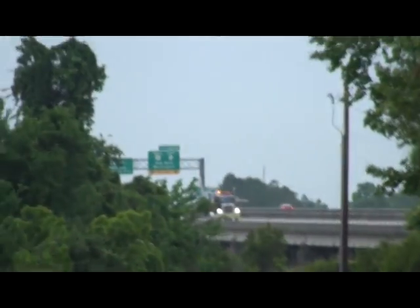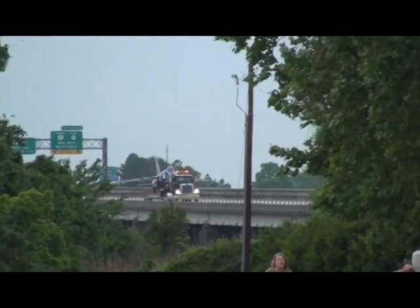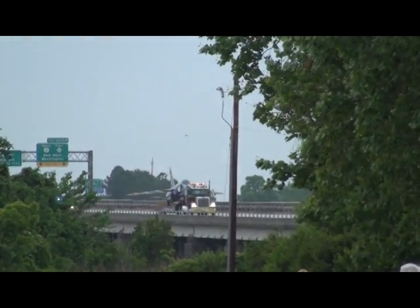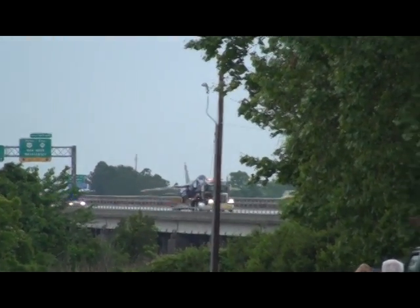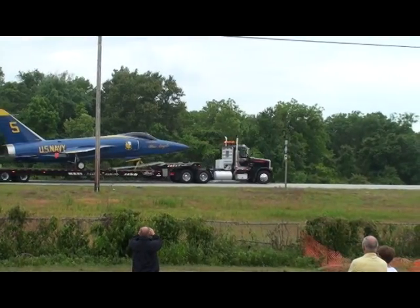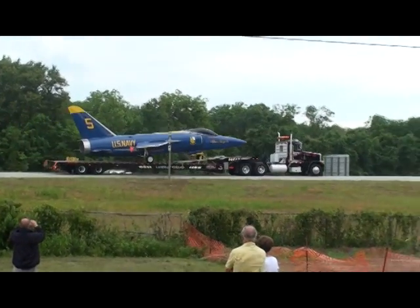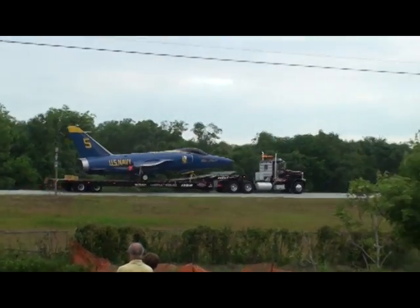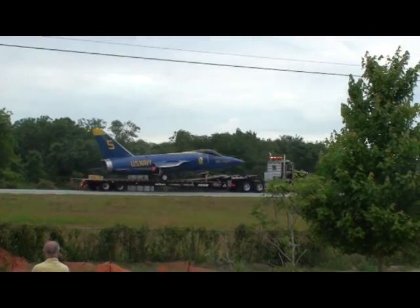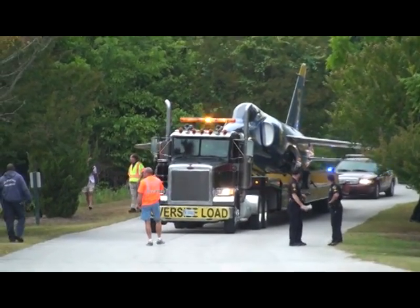New Bern's F-11 jet finally returned, painted in its proper Blue Angels colors, and it was a welcome sight as it came across the bridge and headed for its final spot in Lawson Creek Park. As the jet proceeded up the exit ramp, you got a great view of it as E&J, with no charge to the city, was bringing it back home after a complete refurbishing at Cherry Point.